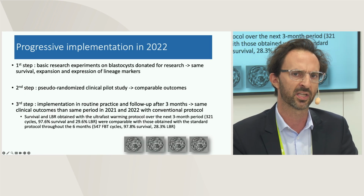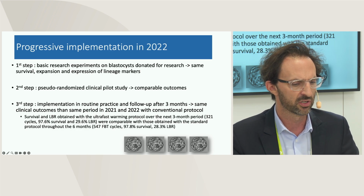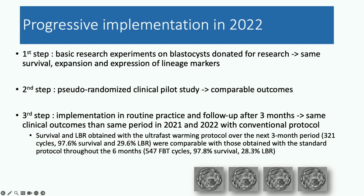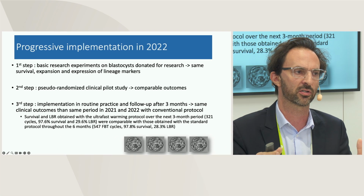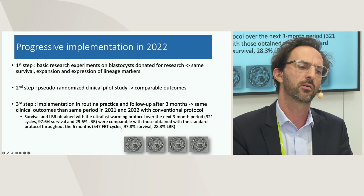So we progressively implemented this simplified ultra-fast warming protocol since 2022. It all started with the first step based on basic experiments, and we used blastocysts donated for research, and we had exactly the same outcome for these blastocysts used for research as compared to conventional protocol in terms of survival, expansion. So we were quite confident with that. And we also did some kind of lineage tracing, or we looked at lineage markers of endoderm, epiblast, and trophectoderm, and they were exactly the same that we were used to have with the conventional protocol.